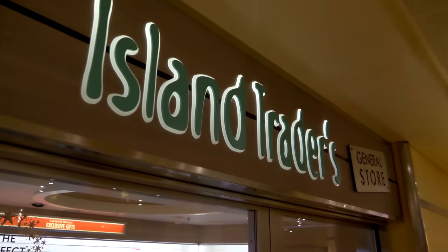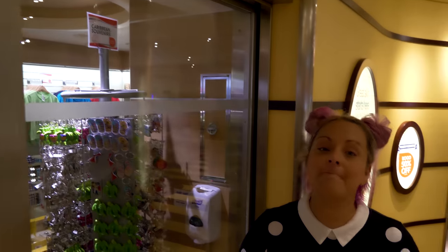Moving right along, you'll find Funnel Gear, and we all know what that means. That means get all your Carnival Breeze stuff here, all of everything you need, magnets, t-shirts, whatever you need, come here and find it. And here you'll find Island Traders, which is gonna be your general store, which has just all kinds of different stuff, so come check this out. So awesome.